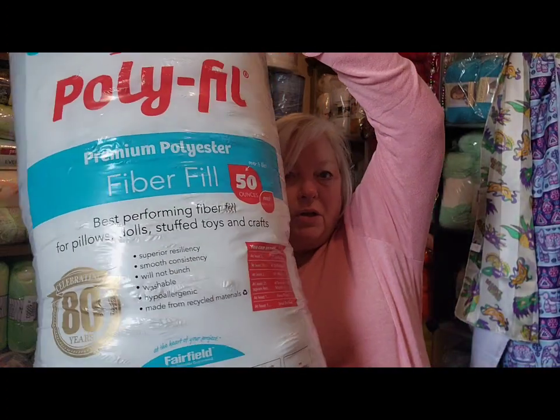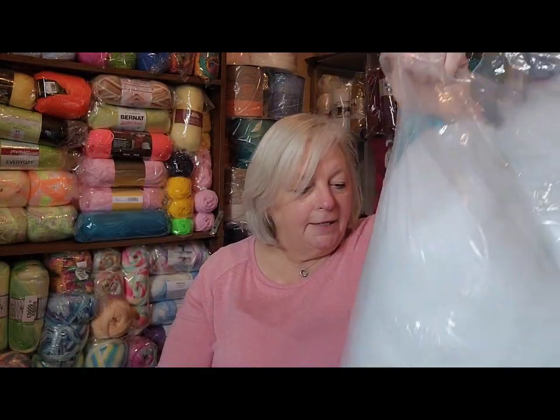I don't know. Look at this bag of stuffing. Do you see this huge thing? I got this, I think, for $15 at Walmart. Pretty sure it was Walmart. I've had a huge box of stuffing, but I've never seen one in a bag before. This big, and it was only $15.